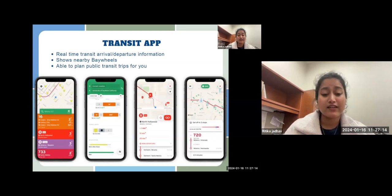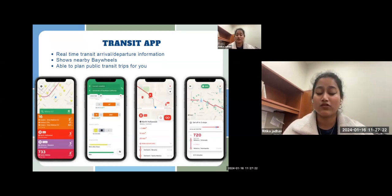It gives you a plan from anywhere to anywhere, not just from SJSU to Diridon, so you can plan your trips ahead of time with the Transit app, which is really great. You don't have to worry about which bus to take or whether it is going to the proper destination. It shows you which stops it will make and gives you a proper trip plan. So I would suggest downloading this app.